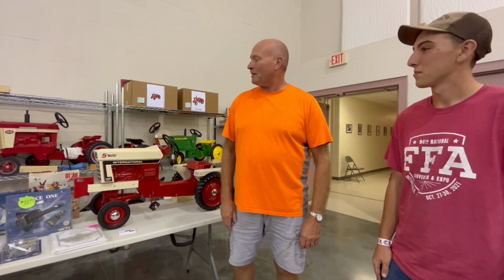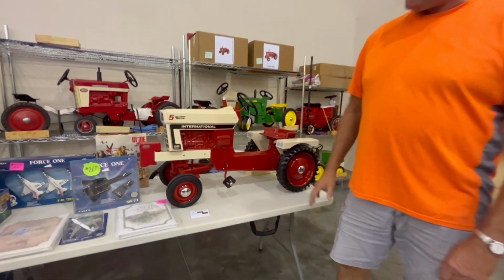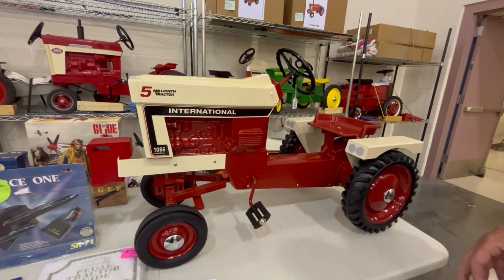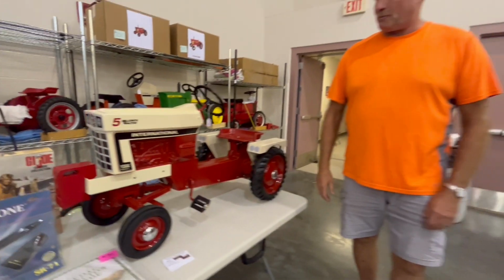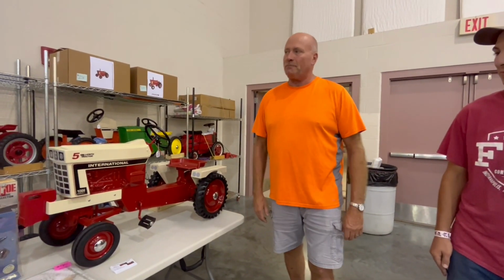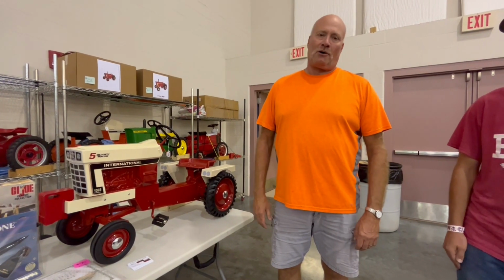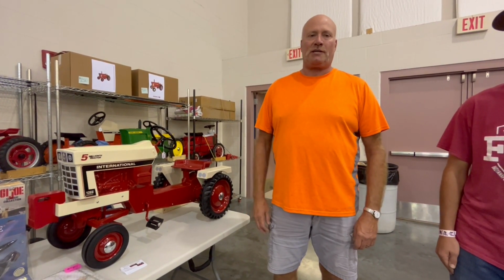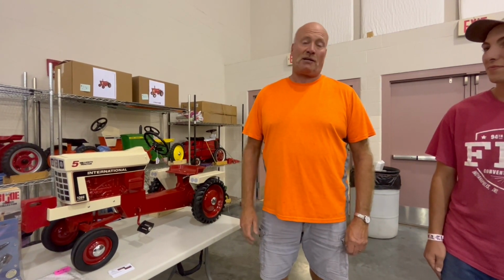Like this International here, I added a wide front to it, put the fenders on it, custom front tires, the fat tires on the back, and just made it something different. There's a lot of different pedal tractors out there, all different price ranges, but it's good to see kids today still playing with something that's been around since 1950.